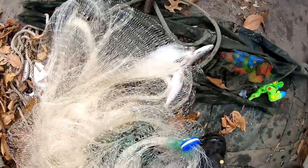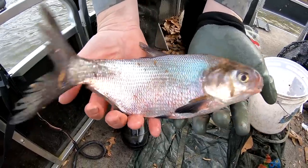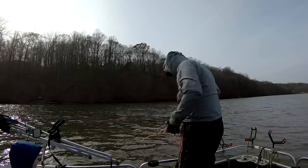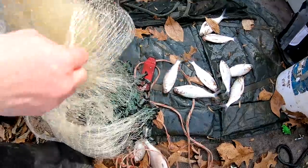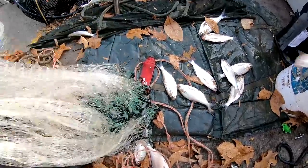Look at this, guys. Look at the size of that shad. That is a huge one. Look at the size of that, a big old gizzard shad. All right, that's nice. A little bit heavy, but they're rainbows? Yeah. They got kind of a fun color to them, don't they?